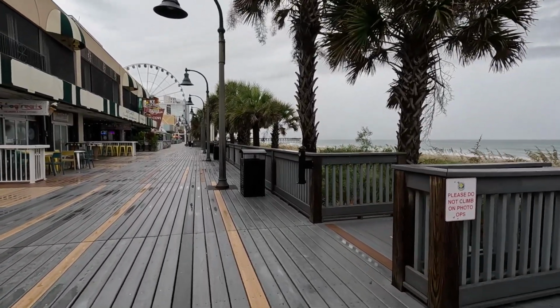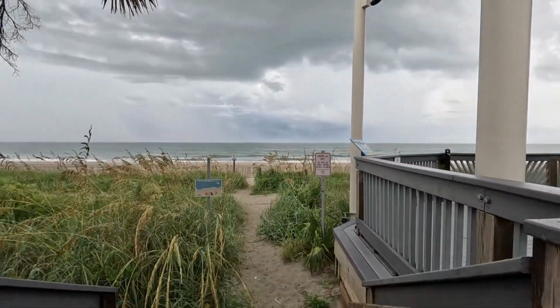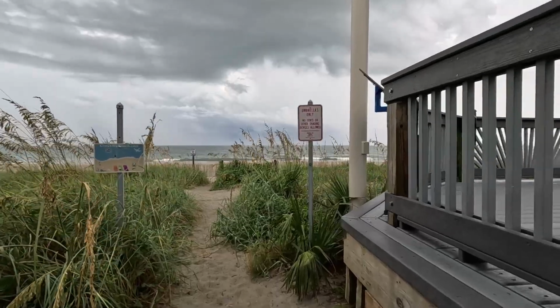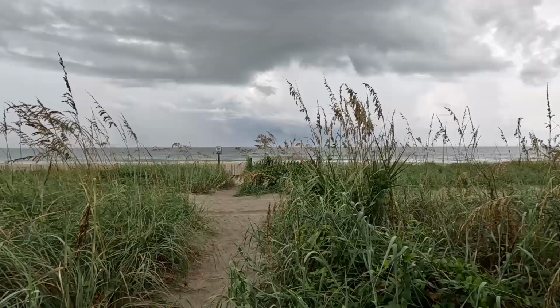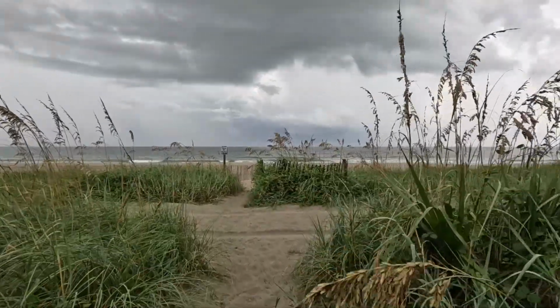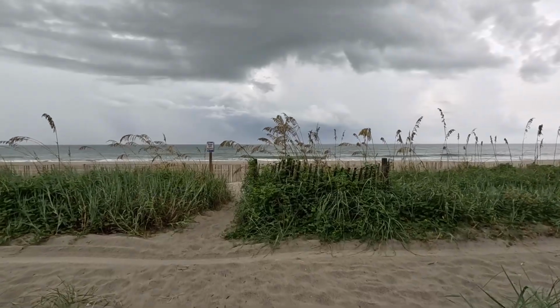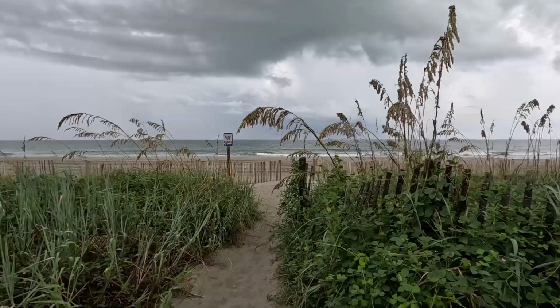And there's one person, but he looks like an employee. Still, we're the only people out here. Right now the weather's not that bad. The problem is with these bands of rain, you never know when you're going to get caught in rain. So I think that's why most people are not out and about. Like when we left our house to come here and film, it was raining, and then it stopped while we were on the way here. So it's just coming in waves.